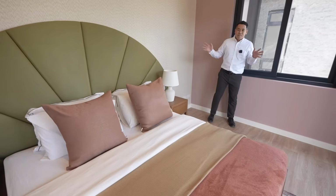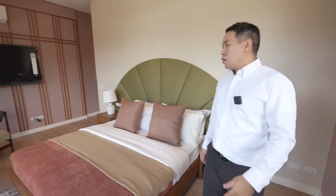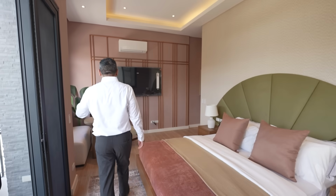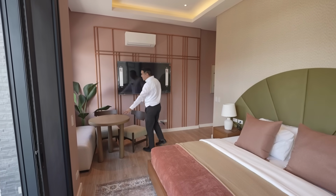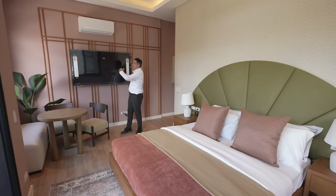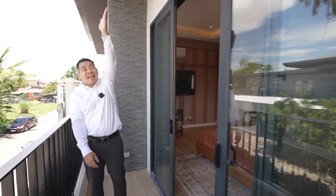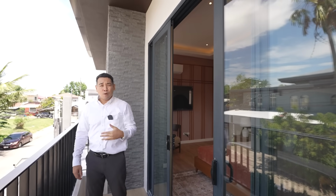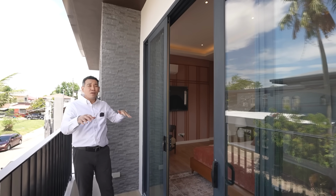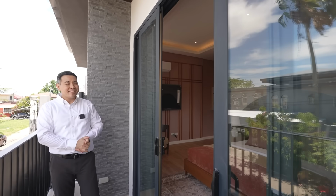And having a bed of this size makes you appreciate the dimensions of the room, because you see that there's space enough to have a nice lounge set right here. And you have your widescreen TV here on the wall. And it also has a balcony space. We're filming this a little after lunchtime, and you can see that the sun is already slightly on the other side of the house. So your balcony space is already cool even around 1 o'clock in the afternoon already. Okay, let's head on in.